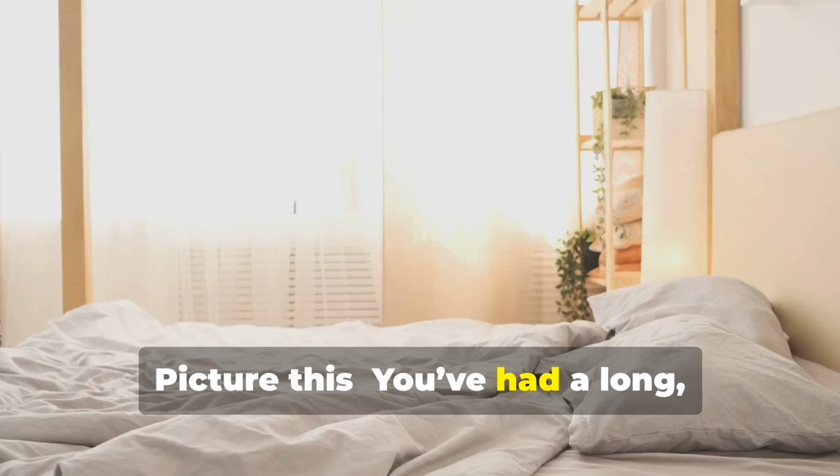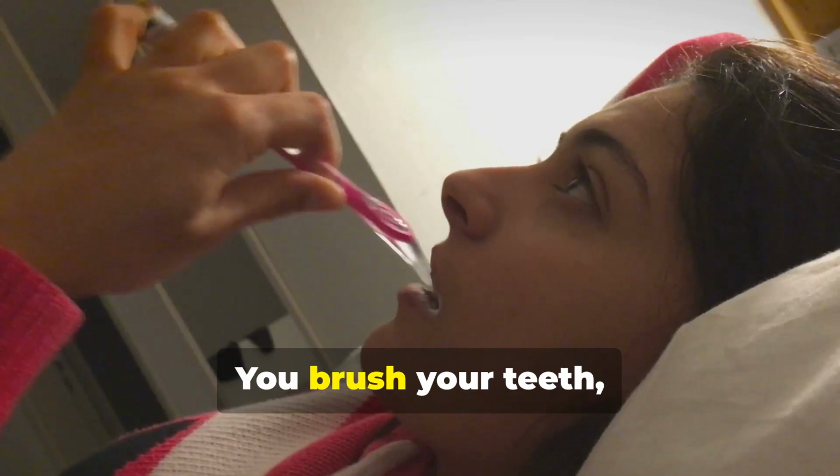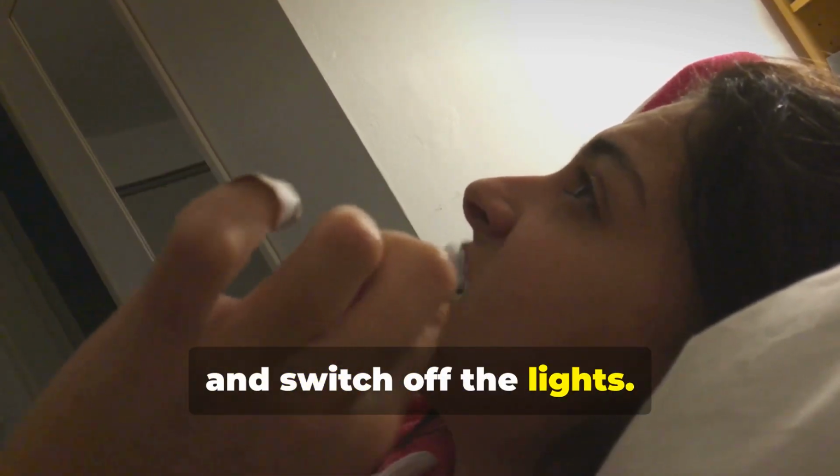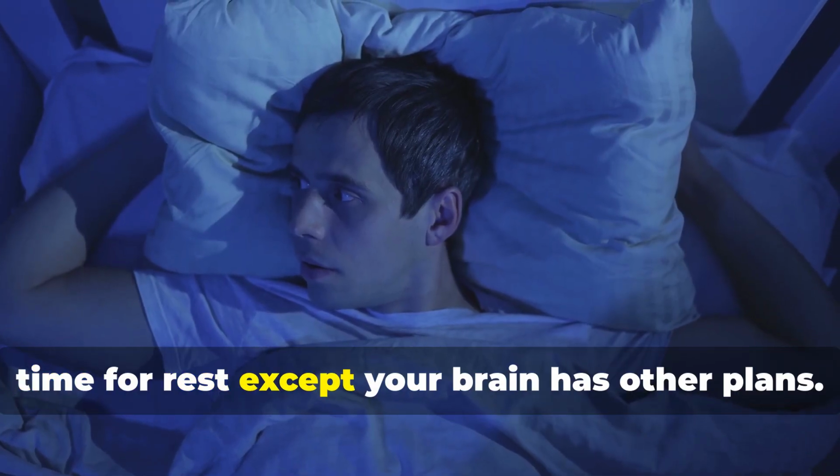Picture this. You've had a long, exhausting day. You brush your teeth, change into your comfiest pajamas, climb into bed and switch off the lights. Finally, time for rest, except your brain has other plans.